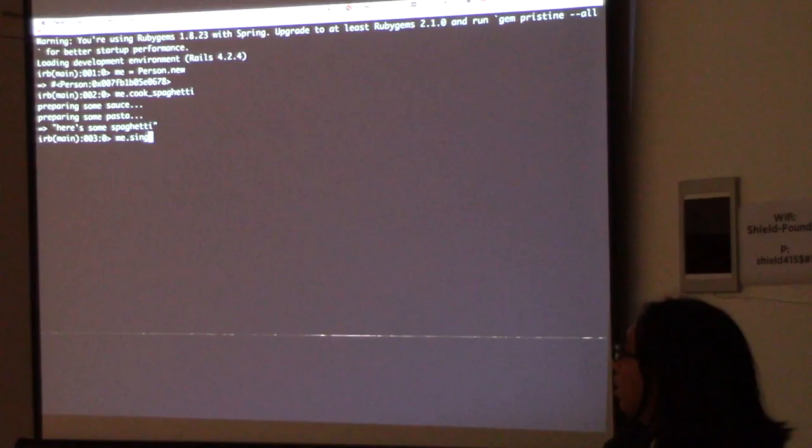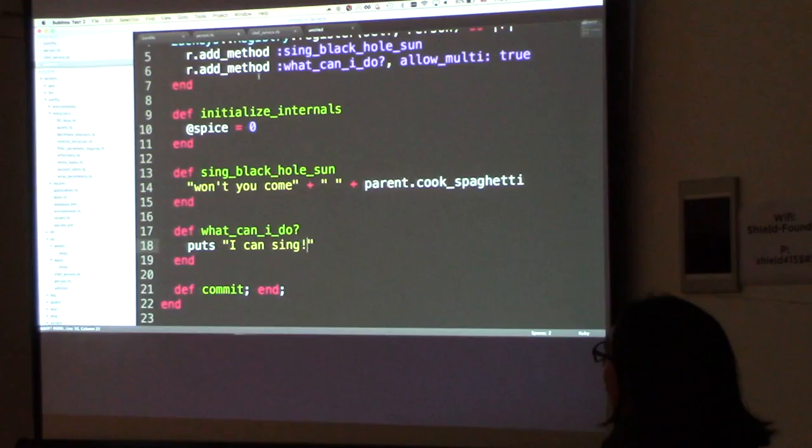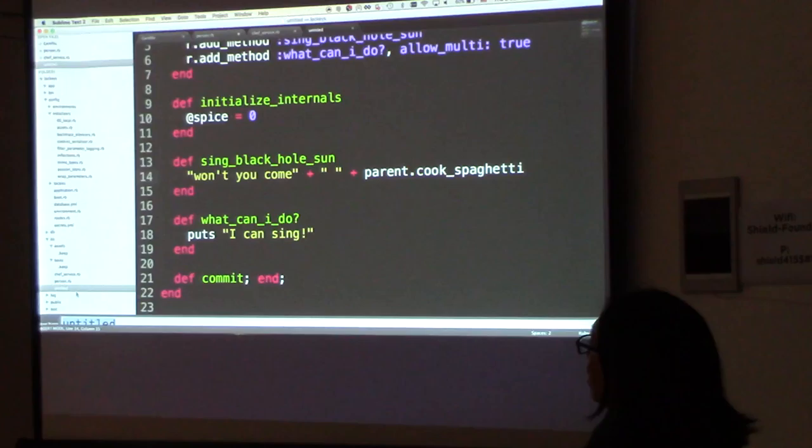Oh wait, I forgot something. Hold on. I forgot to save it. That's very integral. Looking untitled. Okay. Apparently I saved it already. I keep typing rock start.